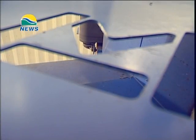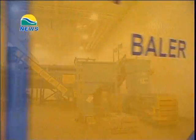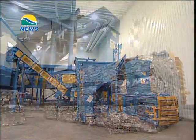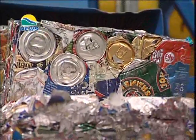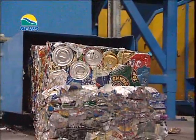Steel cans, meanwhile, are sent to steel mills, where they end up being made back into steel cans or other steel products. Aluminium cans are turned into briquettes before going off to aluminium smelters, where they too end up back as drinks cans.